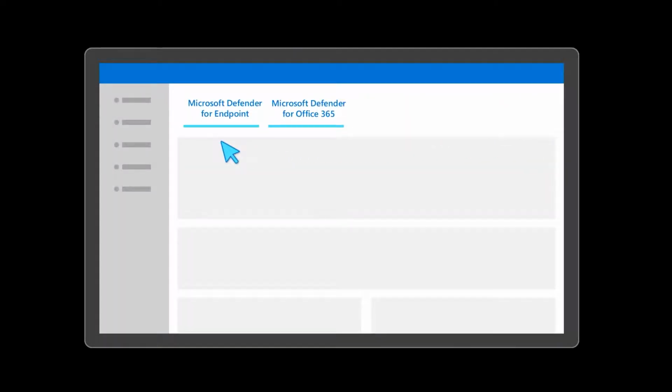The experiences and operations for Microsoft Defender for Endpoint and Defender for Office 365 are migrating into the Microsoft 365 Defender combined portal. You will no longer need to operate multiple dashboards or jump from one to the other for investigation, remediation, and configuration activities. We're now in public preview of the converged experience, and you can go and explore these new efficiencies right now with full feature parity today.